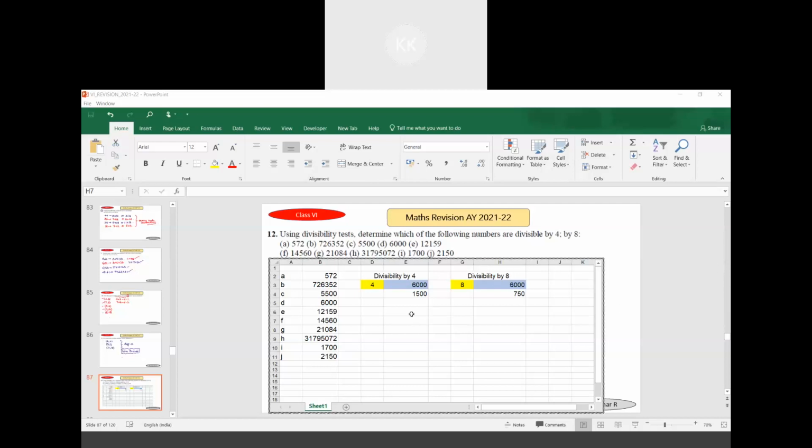Let's see the next one. Next one is 12159. If you consider 59, it is not divisible by both. If you consider 159, it is not divisible.